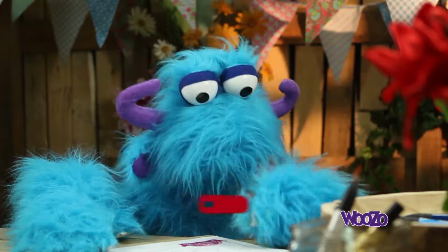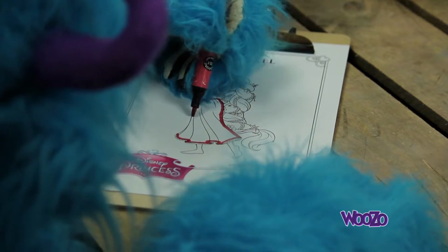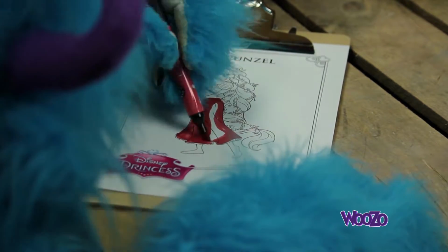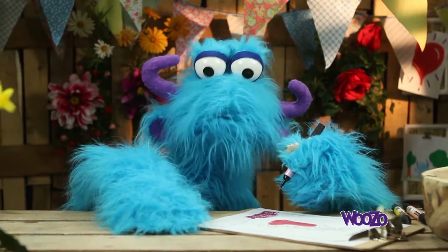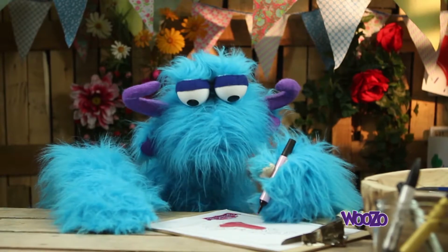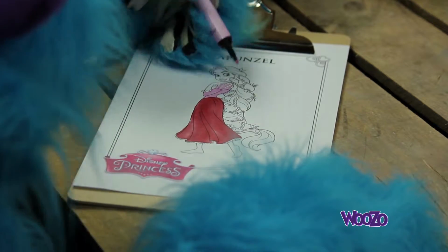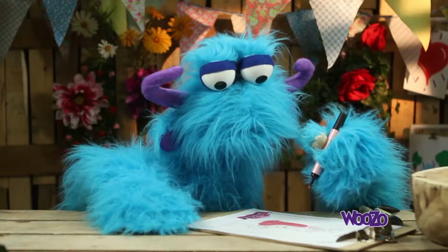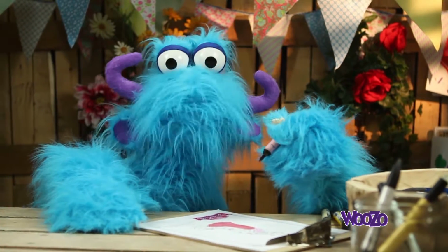Now, here we go. First part of her dress is pink. Now we're going further with the rest of her dress. Oh, what a beautiful dress! So, and after the pink, we gotta give some more pink, some lighter pink.